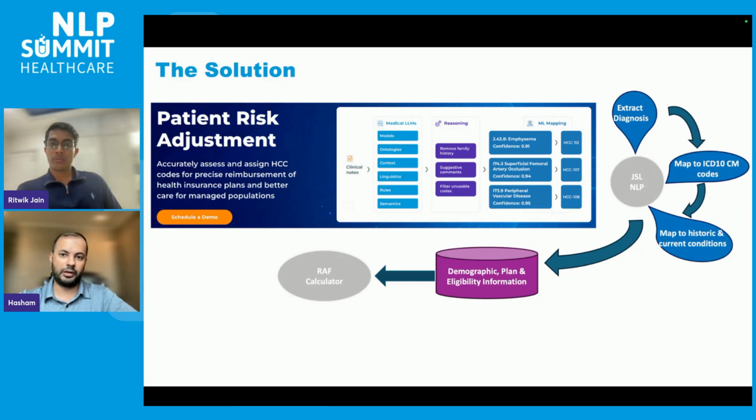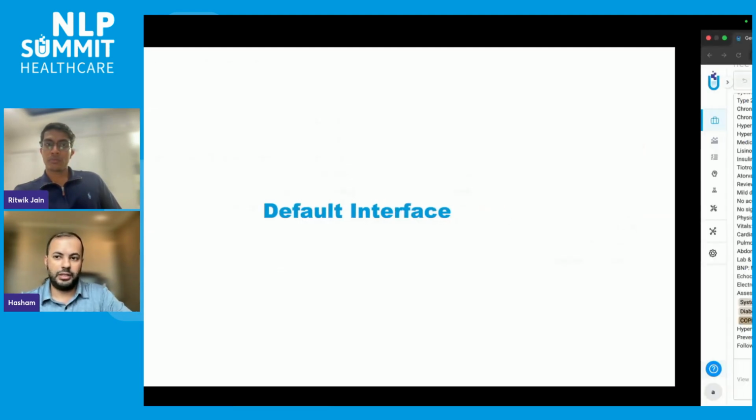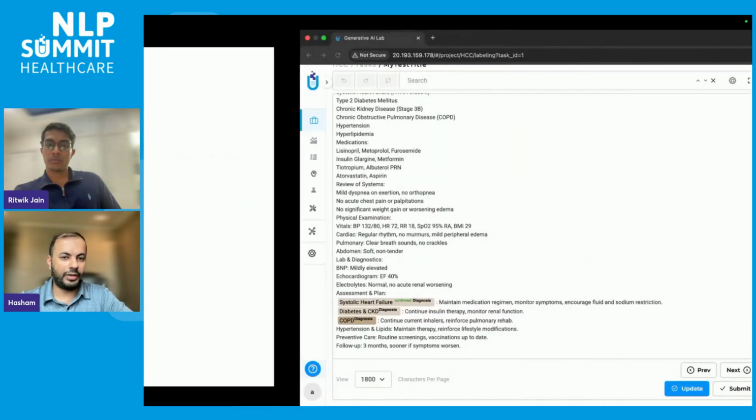Then if we are deploying this either at a provider's office or at a practice or for a payer, and we have additional information available, which is demographic, plan details, eligibility information, enrollment date, etc., then we pass all of this to a RAF score, and we get the final RAF score for a given patient. So this is the complete workflow, including RAF. Let me quickly show you the default interface, how it actually looks.